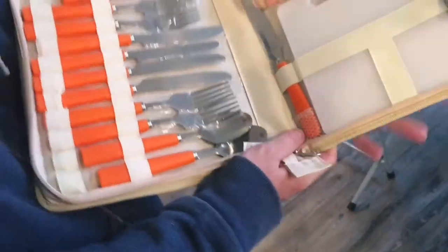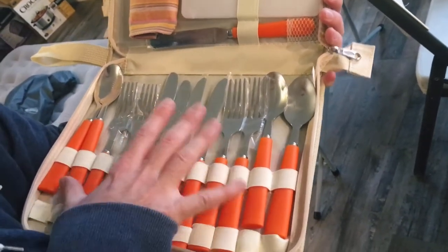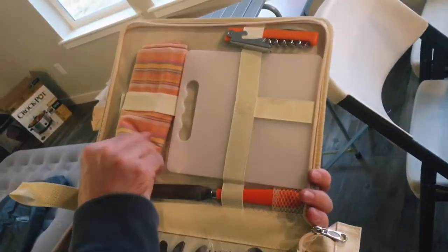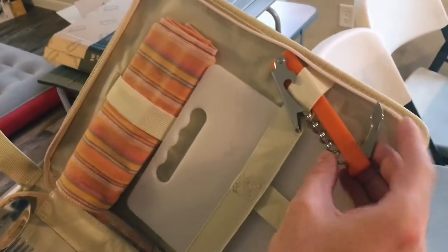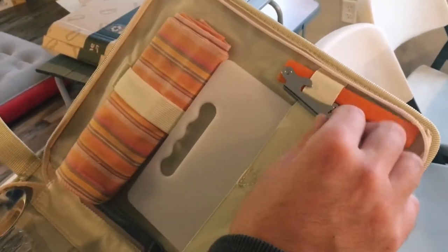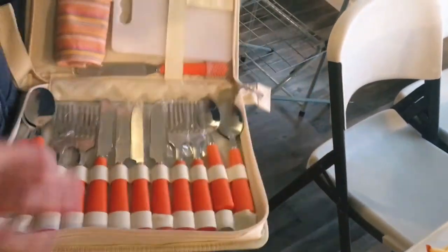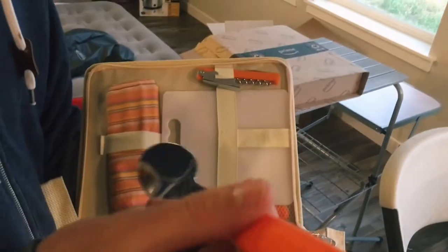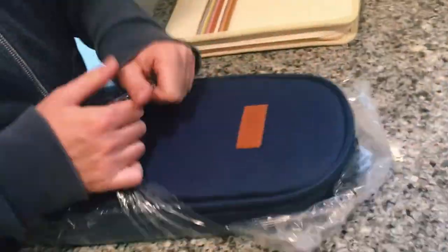Some utensils. So it comes with four forks, spoons, knives, a butter knife, a cutting board, some napkins, and a can opener, bottle opener, corkscrew. What is this, a little baby knife on top right there, a little serrated thing. So it's got a little of everything in a nice neat pouch. I like it. And it's orange. Hard plastic. Love that.